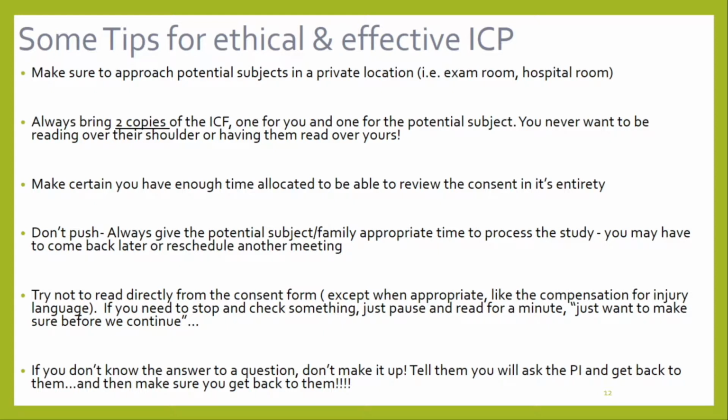Don't push. Try not to read directly from the consent form, except when you need to read directly from the consent form, like in the compensation for injury language, which doesn't make sense to anybody, but you read it because it's legalese and it's important. And basically, you read it and you sum it up by saying, participating in this and signing this consent form does not mean you can't sue us if something went wrong.